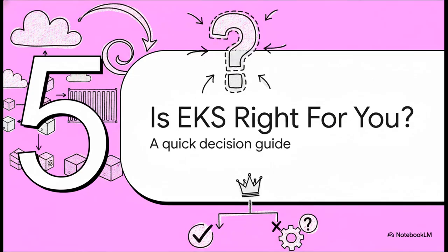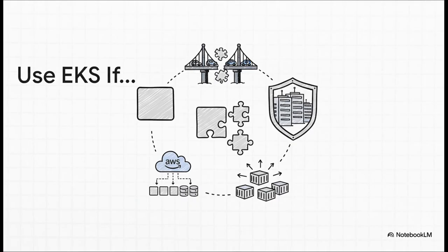All right, so we've talked about what EKS is and how it works. Now for the million-dollar question. Is EKS actually right for you and your project? Let's walk through a quick way to figure that out. So EKS is probably your best bet if you find yourself nodding along to these points. Are you building with microservices? Do you absolutely need zero downtime deployments? Do you need your app to be highly available, like spread across multiple data centers? If you said yes to these, EKS was literally built for you.